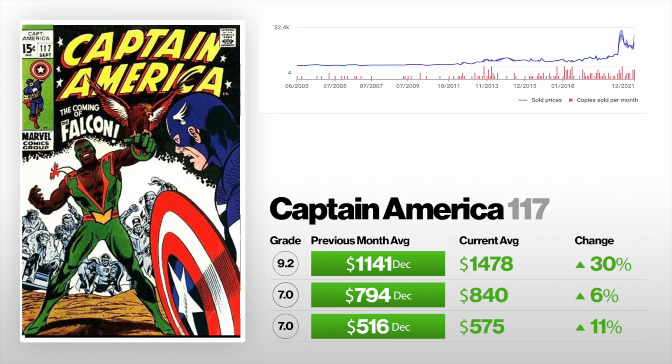All right, next we got Captain America 117. This is the first appearance of the Falcon. A 9.2 in December averaged $1,141. That is up 30% to a current average of $1,478. A 7.0 averaged $794 in December. Now it's up 6% to $840. And a 7.0 averaged $516 and now averages $575, up 11%.